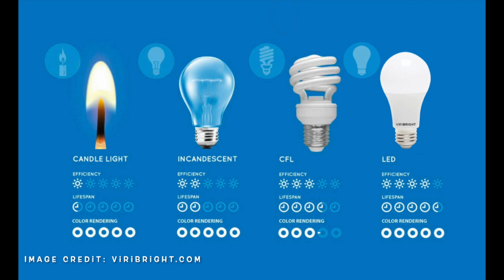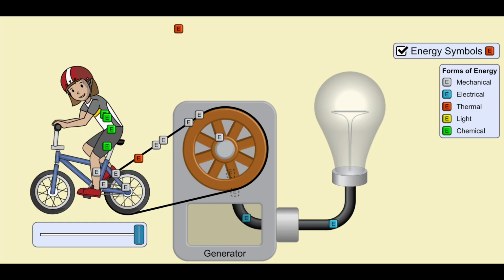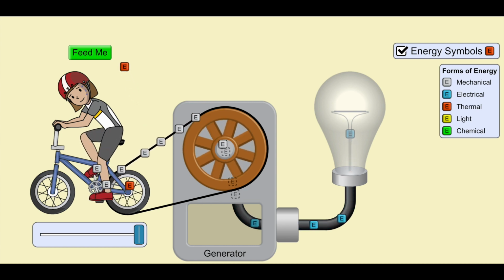That's because LED light bulbs are more efficient than incandescent light bulbs. In other words, more of the energy going into the LED is getting turned into light. Let's take a closer look at efficient and inefficient light bulbs.